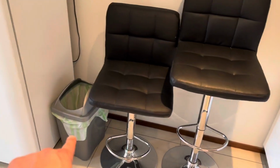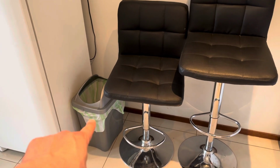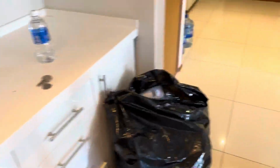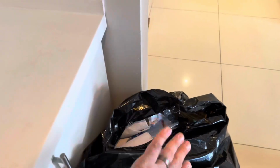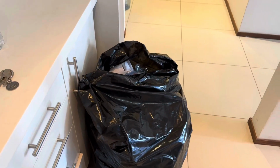Now, what I do for trash is I don't use the trash cans that they provide. See that little thing? I am not using that. I would have to empty that like 3 times a day. No. So instead what I do is I get a big trash bag and I tape it using packing tape to the top, and it hangs. And I just fill this up and I empty it once a week. So this obviously needs to be emptied because this is about a week old. Cool? All right.